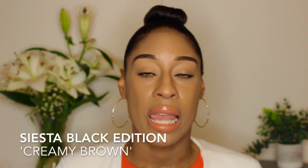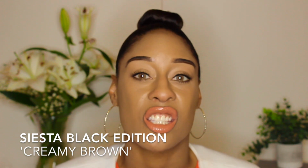It's amazing. Now, these that I'm wearing, again, are the Siesta Creamy Brown. I absolutely love them. I love the way that they go with my complexion as well as my hair color and skin tone. I take all of that into account when I'm getting my contact lenses. And I love the way that these look. They are so pretty. So pretty. And I also love that they are very comfortable.